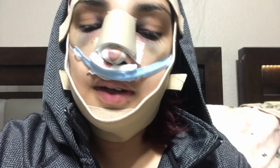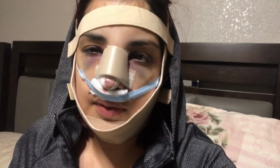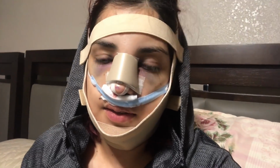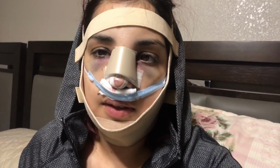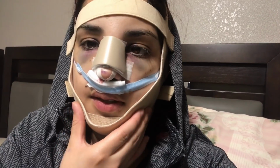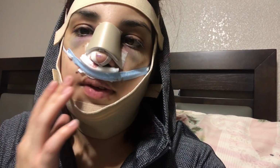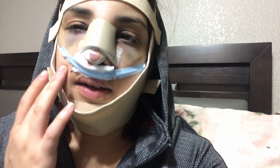And also the bruising is a little darker. So anyway, that's the update so far. I don't feel bad, it's just uncomfortable. It looks painful, but it's not. The worst part has been my chin, which has a lot of pressure, and the lip, which I hate that numb feeling.